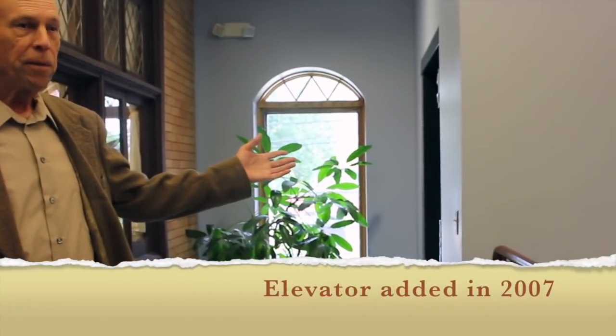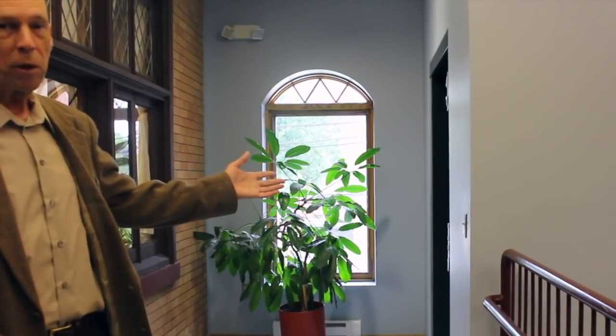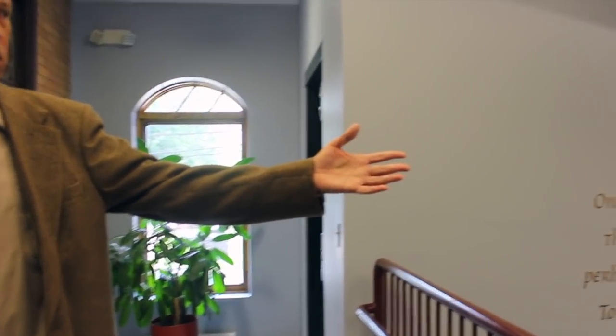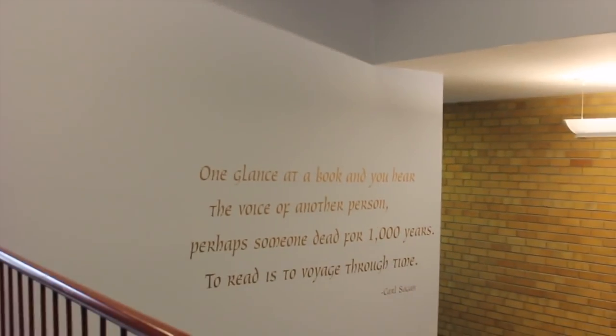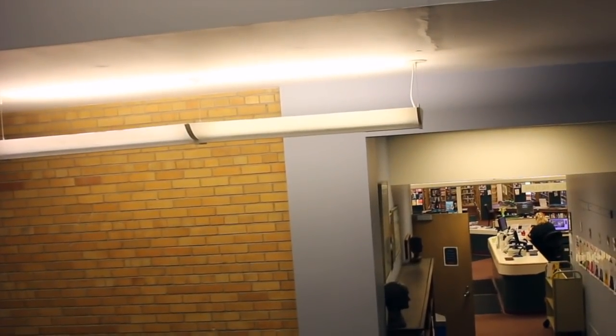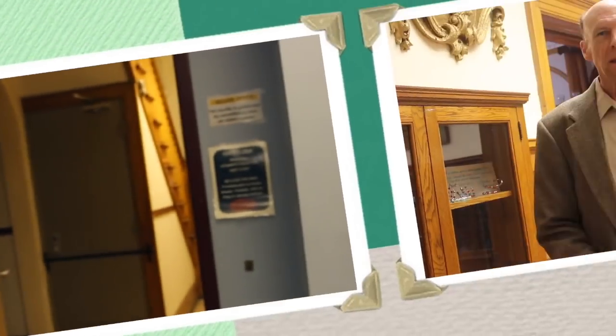You can see the elevator over here. This was added in the year 2007, and so it was one of the newer things. This was a small garden in the earlier days. And to my left here, which is now the more modern addition to the library, used to be their backyard. We're standing on what was the back porch to the mansion. And let's go into the house and take the tour.